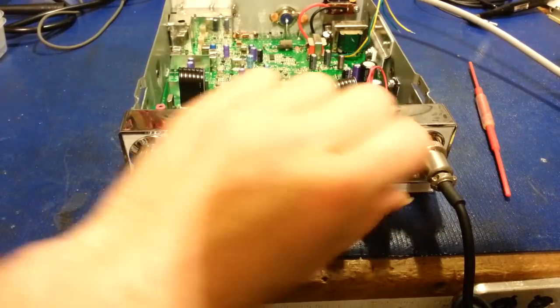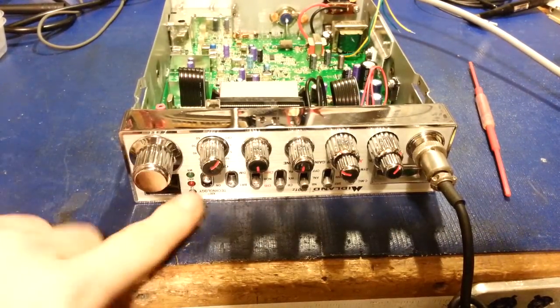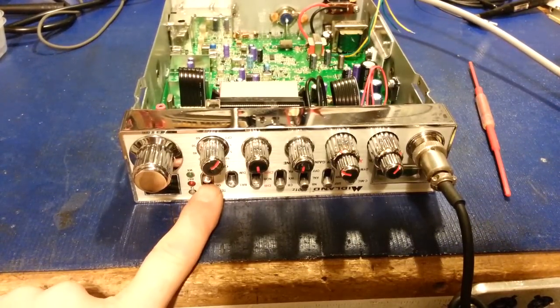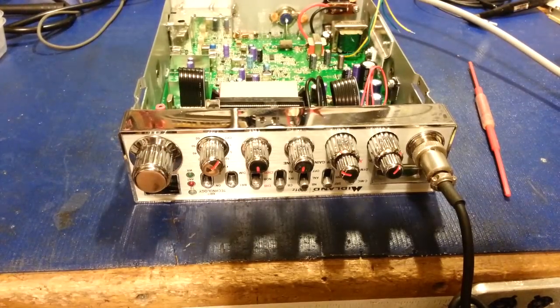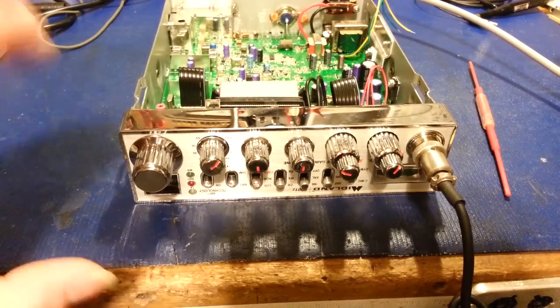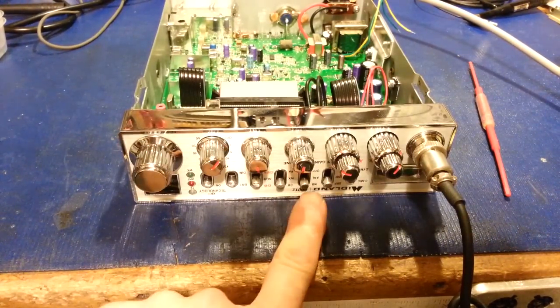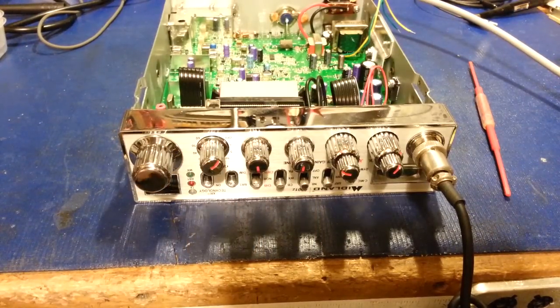Oh, my God. I got to turn this thing off. That noise is going to drive me nuts. That's the next problem with this thing. But to me, I can understand those fairly distant contacts with this off. When I turn this noise filter on, yeah, forget it. It cuts out so much audio frequency range that they just become unintelligible. The ANL noise blanker works fine, but I don't think I'd ever be using it.